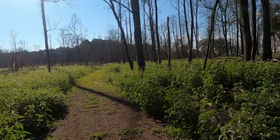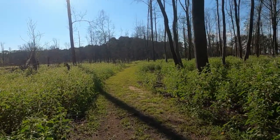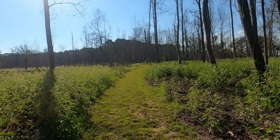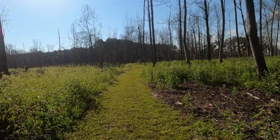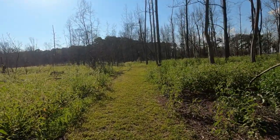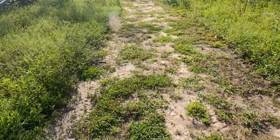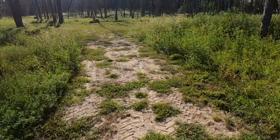Tell you what, if you are in a wheelchair, or whoever is with you is in a wheelchair, so far, it looks like you could take this trail. It's been smooth, and no major ups and downs. Actually, very little ups and downs. It's been pretty flat. It's a little sandy, but not bad.